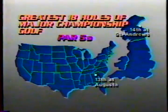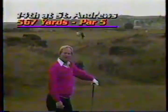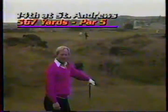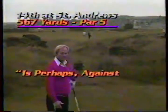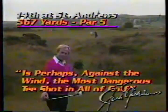Again, the magic of television moves us from America to Scotland to a hole that features a truly fearsome tee shot. Number 14 here at the Old Course, 567-yard par 5, is perhaps, against the wind, one of the most dangerous tee shots in all of golf. Why is it dangerous? Well, if you see the old stone wall on the right, that is out of bounds. About 30 yards to the left of the stone wall are the Beardies, the dreaded Beardies.